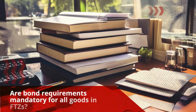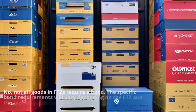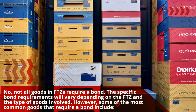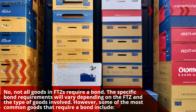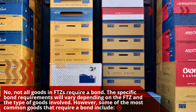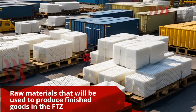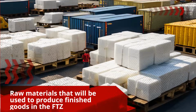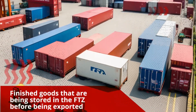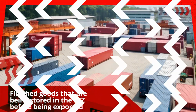Are bond requirements mandatory for all goods in FTZs? No, not all goods in FTZs require a bond. The specific bond requirements will vary depending on the FTZ and the type of goods involved. However, some of the most common goods that require a bond include raw materials that will be used to produce finished goods in the FTZ, intermediate goods that are being processed in the FTZ, finished goods that are being stored in the FTZ before being exported.